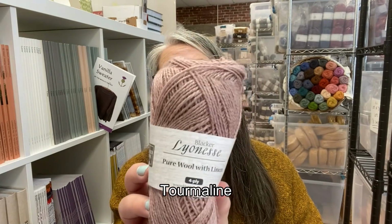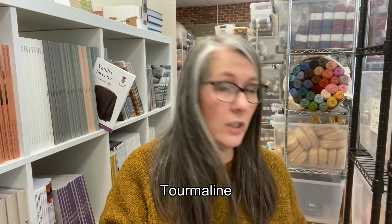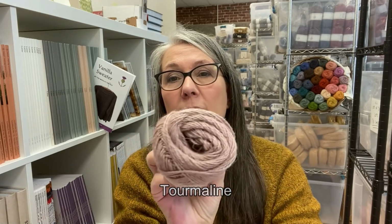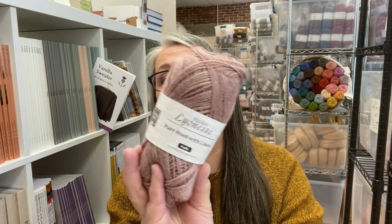And I want to show you them one by one simply because the colors have changed here and there in varying degrees. The color names are the same, but they are actually looking quite different. Probably the biggest change is in the tourmaline, which used to be a very peachy or coral color, more the color of my socks that I just finished. This is much more pinky now, very gentle pink.